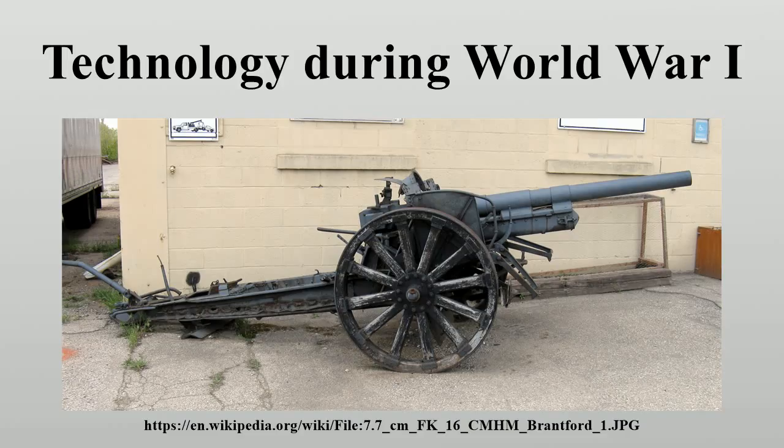Trench warfare led to the development of the concrete pillbox, a hardened blockhouse that could be used to deliver machine gun fire. They could be placed across the battlefield with interlocking fields of fire.